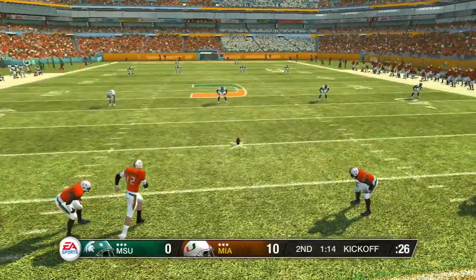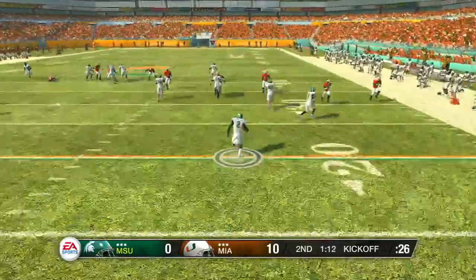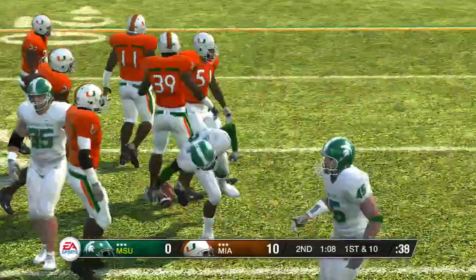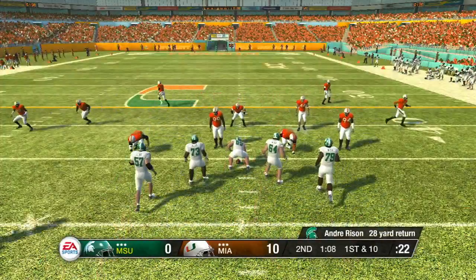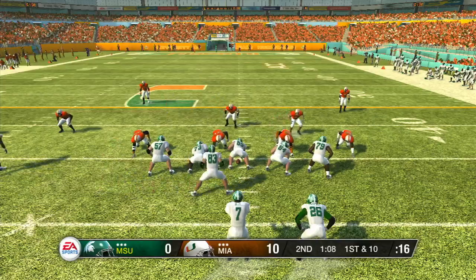The kicker looks like he's ready to kick this one off. He sends it downfield. Brought down at the 34-yard line. Time once again for this offense to come back out and start another drive. Going with the shotgun here. And they motion a guy to the right.